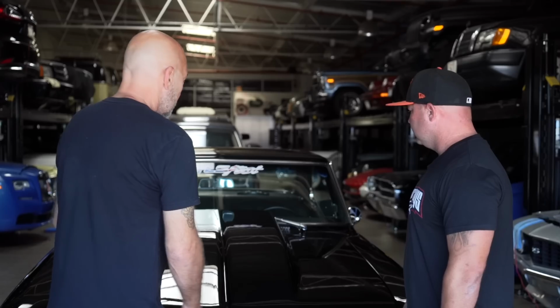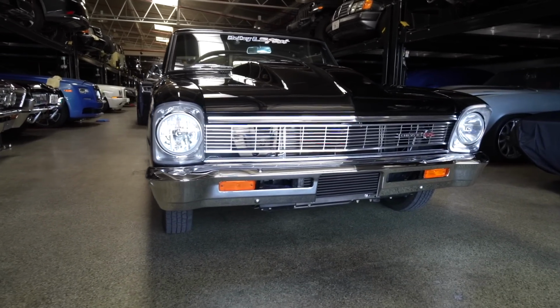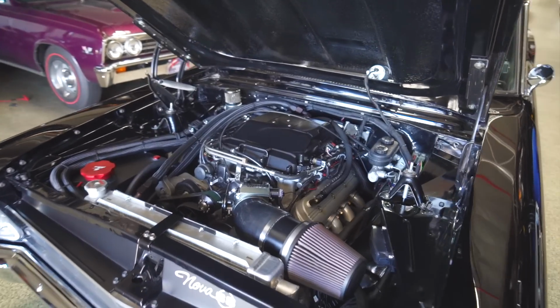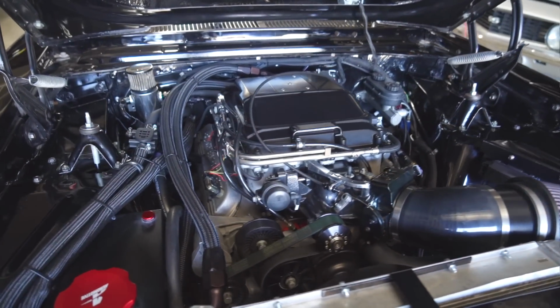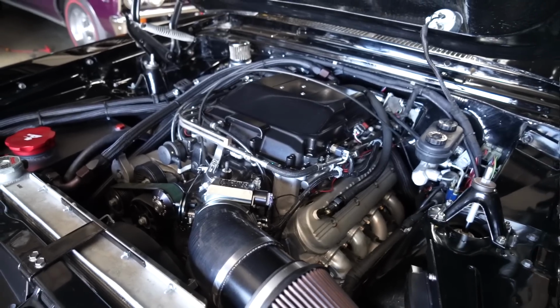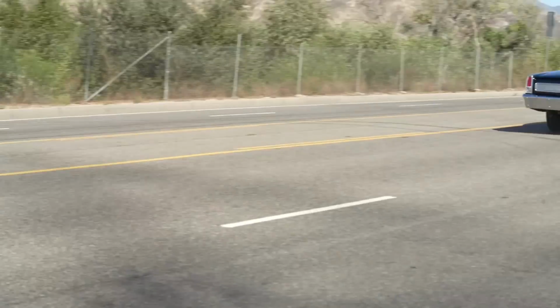Well, let's pop the hood, because the scoop lets me know something's happening under here. So the block is a 6-liter block. It's a cast iron 6-liter block that's forged, and it's got main studs and everything that you need to hold the power. LS3 heads, and then the LSA supercharger. Everything is set up for boost.